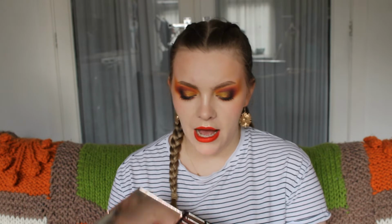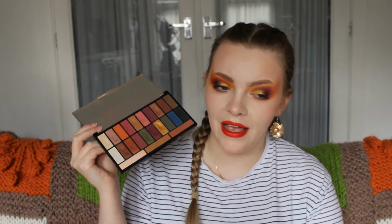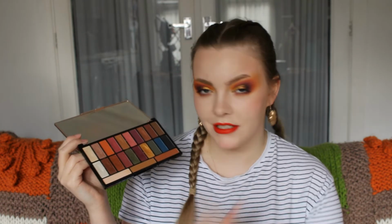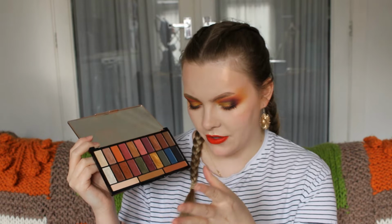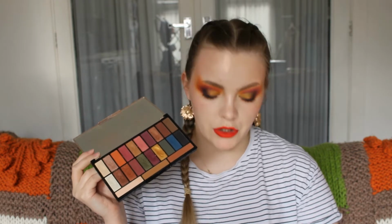Eyeshadow palette. Now, you guys know, I tried with this one, probably didn't try hard enough, and I haven't hit any pan. I'm not gonna lie, I did this eye look, I was really digging at this gold shade and this pink shade because they have heavy dents. Nothing, no pan whatsoever. I have really enjoyed using this palette.